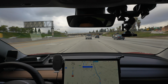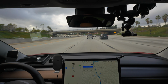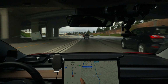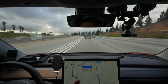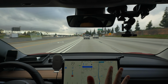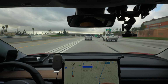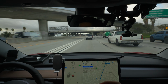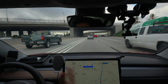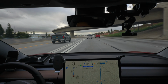Okay, so it's actually pretty clear right now. We're going about 75 miles an hour, just following this car in front of us. No traffic whatsoever, but we're about to pass the Buena Park area, where there typically is some traffic because it goes from 4 lanes down to 3, or I think from maybe 5 lanes down to 4 and then 3 lanes. There's also a construction area in that part of the highway in which Tesla actually gets confused with the navigation system trying to figure out whether it's on the highway or on the local roads. So we'll see how Tesla handles that area when we get to it.